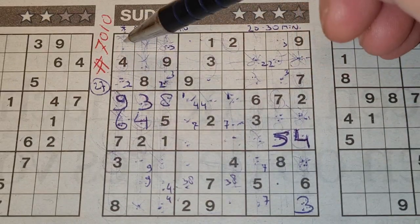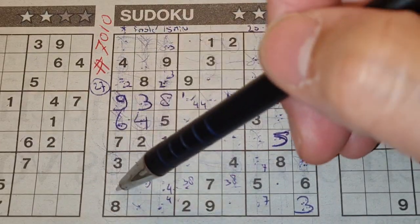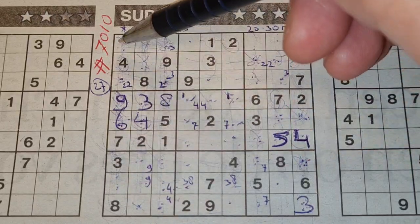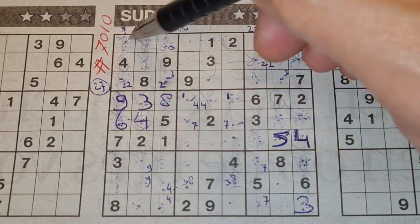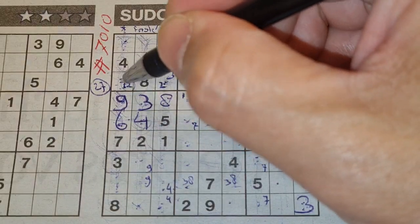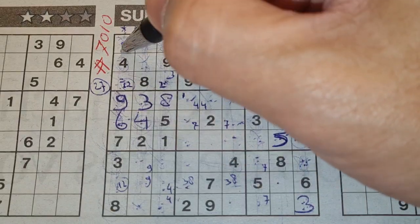1, 2, and 5. 3 missing numbers in the first column. Those missing numbers are the 1, the 2, and the 5. 1, 2, 5. And look, we have a 1 and a 2 in this row, so no 1, 2 in this box. 1 and 2 go in those two boxes as a pair. So 1 digit left in the first column for number 5.